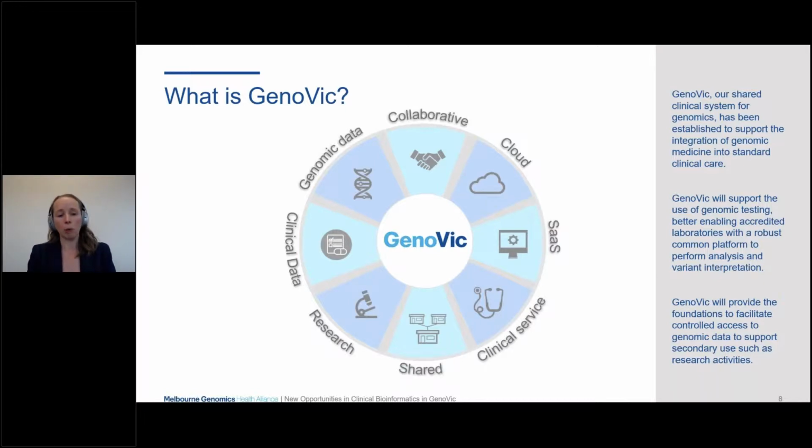So Genovic supports the integration of genomic medicine into clinical care. It enables diagnostic laboratories with a common platform for bioinformatic analysis as well as variant interpretation, the part where once we've detected all the variants, the diagnostic scientists have to figure out which of those variants are important for the patient's care. So it facilitates controlled access to data for research, and that's something that we're still currently implementing.